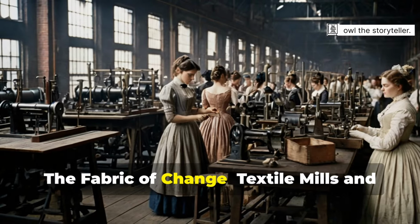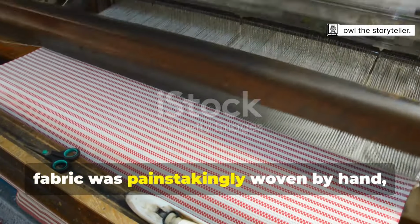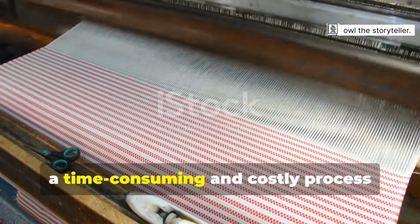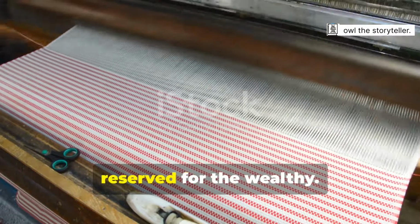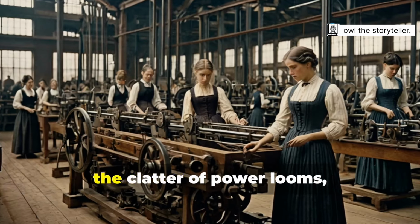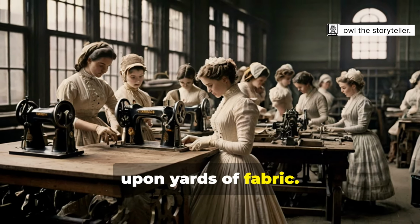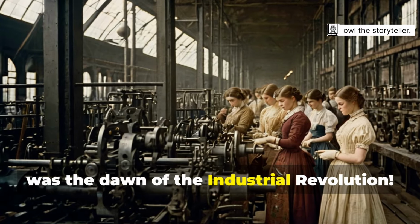The fabric of change: textile mills and mass production. Imagine a world where every piece of fabric was painstakingly woven by hand, a time-consuming and costly process reserved for the wealthy. Now, picture the roar of 1,000 spinning wheels, the clatter of power looms, all working tirelessly to produce yards upon yards of fabric. That, my friends, was the dawn of the Industrial Revolution.